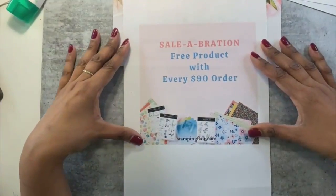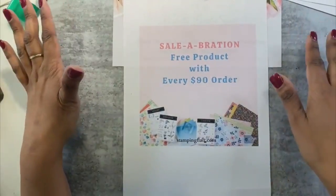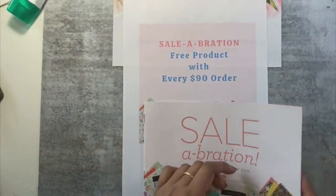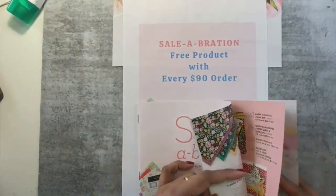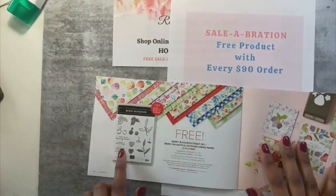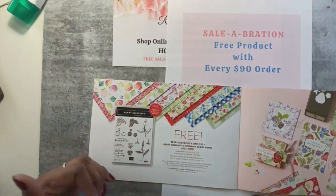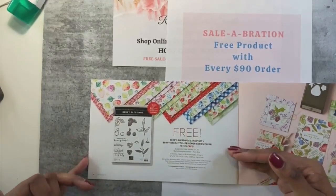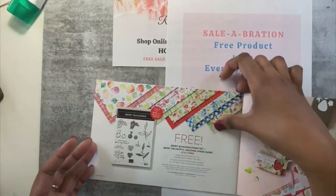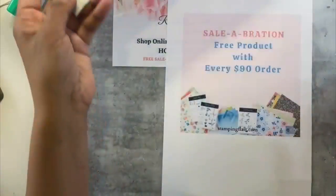As I said, we have a free Sale-A-Bration product offering. Every $90 you spend, you get a free product. And that's in this catalog. There is one bundle in this. It's only the one that is the Berry Blessing stamp set and the Very Delightful Designer Series paper, which is a level 2 offering: if you spend $180, you will get a free product. So there's paper and there's stamp sets. A bit of fun with that.